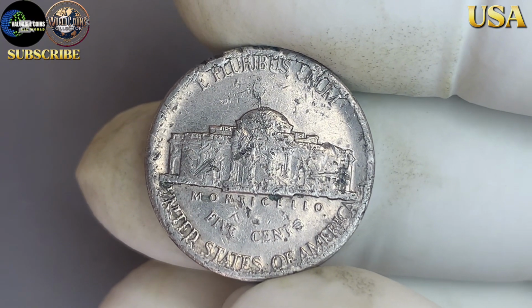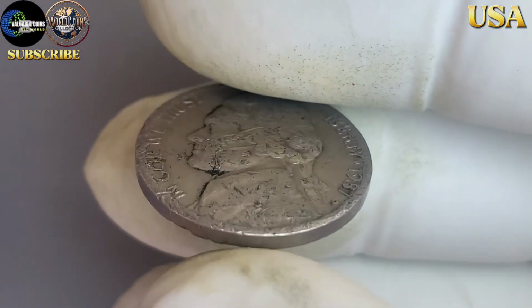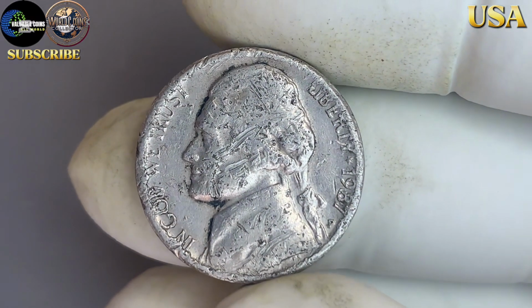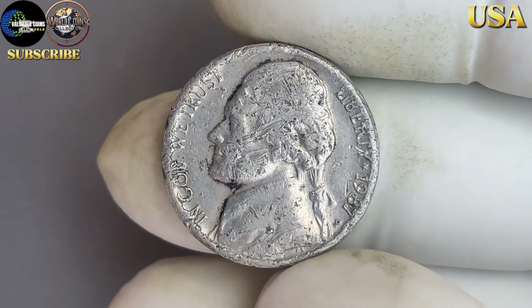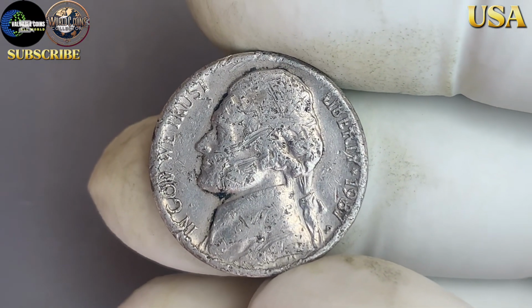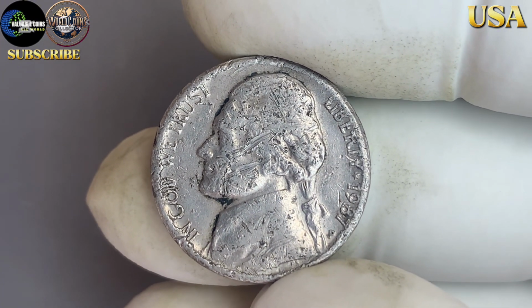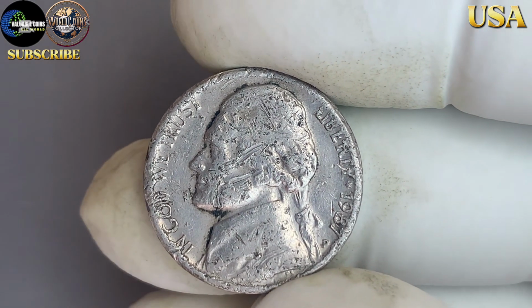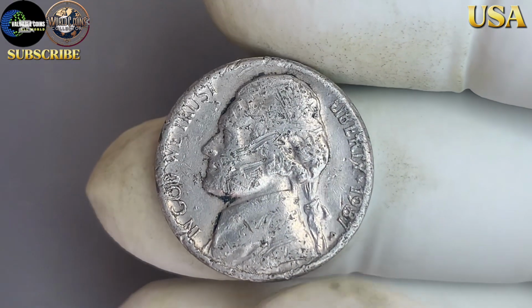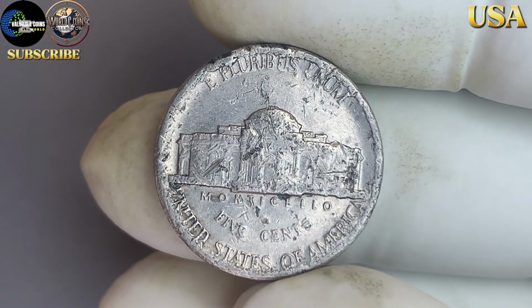His design featured a left-facing portrait of Thomas Jefferson on the obverse, while the reverse showcased Monticello, Jefferson's Virginia home. This design would remain relatively unchanged for decades, making it one of the longest-running designs in American coinage history. By the time 1987 rolled around, the United States Mint was producing billions of coins each year. The Jefferson nickel was struck at multiple minting facilities, including Philadelphia, Denver, and San Francisco.